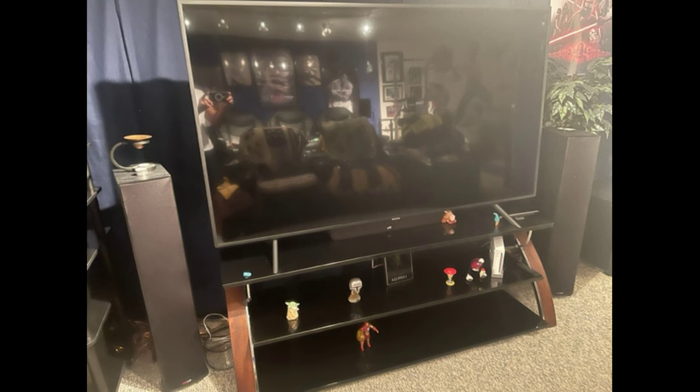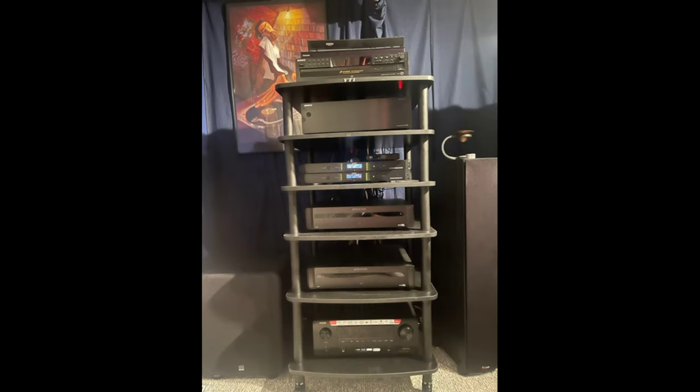We are ending out this episode with Wendell Blue, new to the channel here. He is using a massive 75-inch HDR QLED TV. And on his rack from top to bottom, he's using the Samsung 4K player, a UBD-KM85C, as well as a Panasonic DP-UB820.